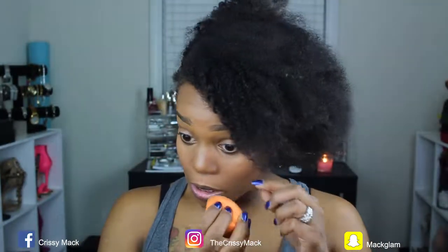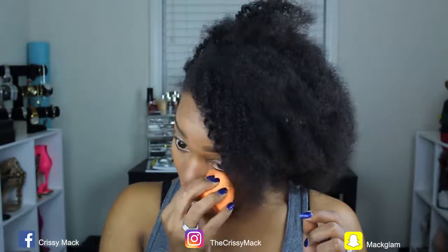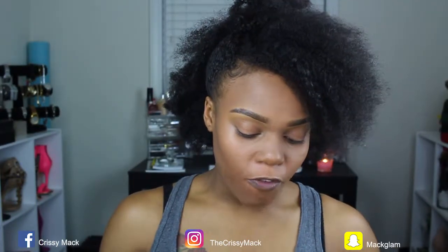So now I'm going to set everything. I like to go in with that sponge again and blend out those creases that the concealer may have settled into. If there's a crease and you set it, it's going to be there. If you put powder on it and it's creased, it's going to stay. So make sure you're blending that out first.